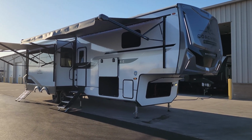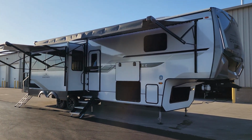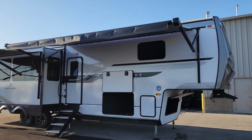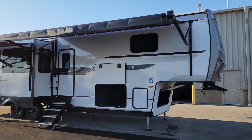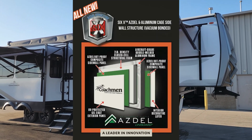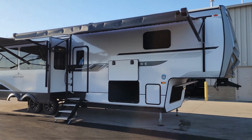All right, we are now back on the outside of the brand new 2025 Brookstone 318RLL fifth wheel. We're gonna start here on the door side of the RV and we will work our way around for you. So first up, the unit is a white fiberglass exterior, aluminum studded foam block insulated sidewall with the upgraded Azdel composite material instead of a cheaper wood Luan backer that some brands use.